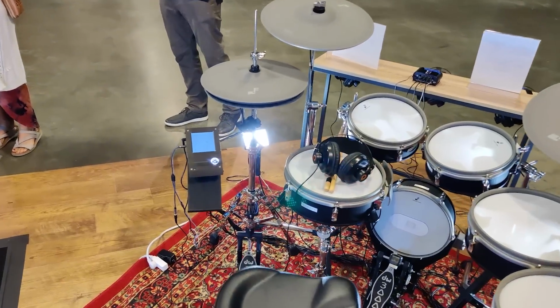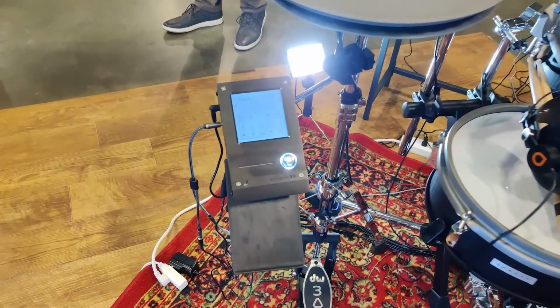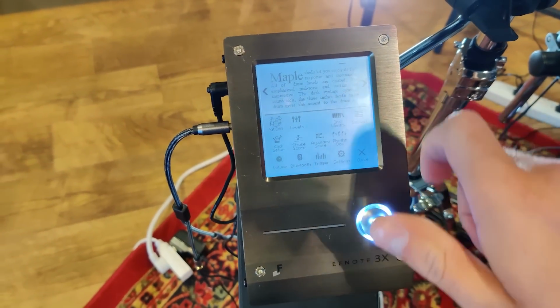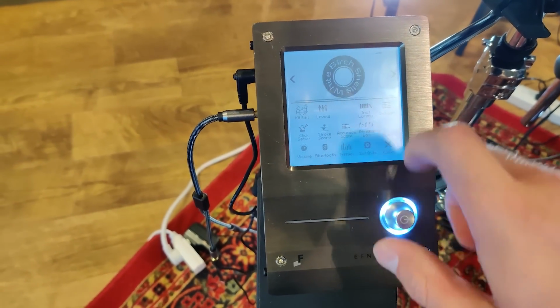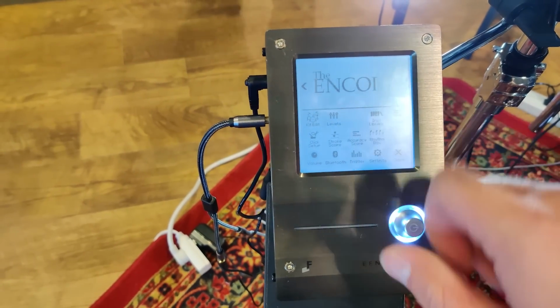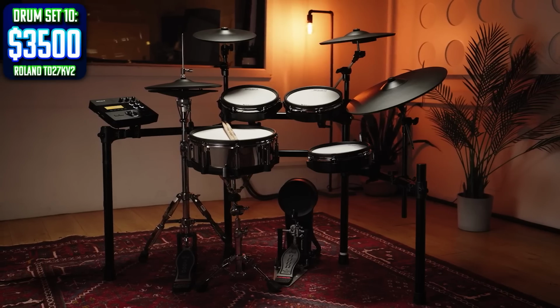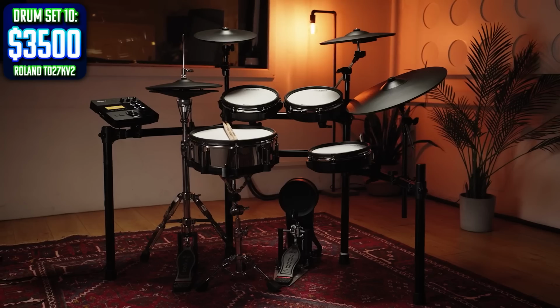The weakness of this drum set is that the module is fairly limited. If you want to play hard rock songs, you would probably want to use drum plugins with this drum set. But as an overall package, this thing is very solid, it's intuitive, it's easy to use, it's just not very flashy. Now moving up in price to $3,500, we have the TD27 KV2.